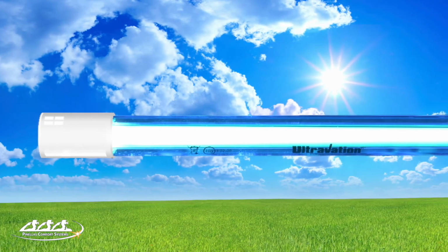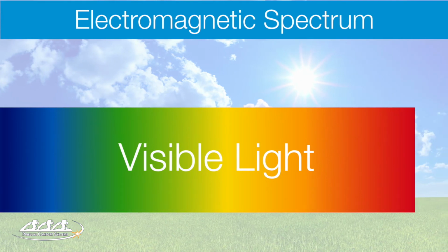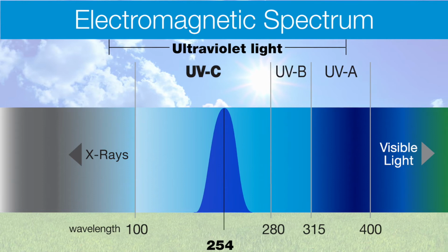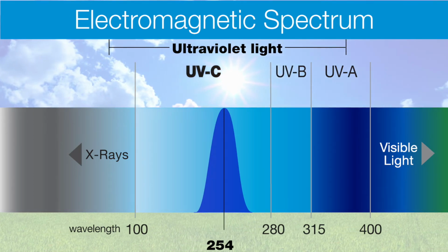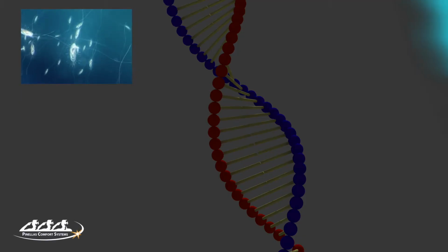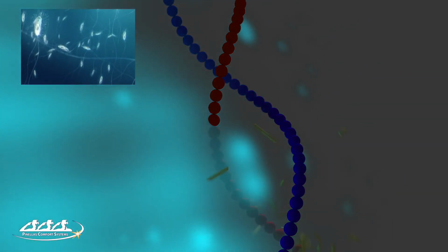UV light is a natural disinfectant and a component of sunlight. Scientifically, UV is a part of the electromagnetic light spectrum falling just below the visible light frequencies, and the germicidal wavelength of UV light centers on 254 nanometers. UV light works as a disinfectant because it is able to penetrate cell tissue and break up cellular DNA.